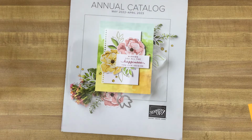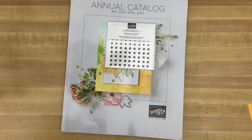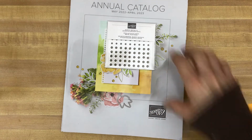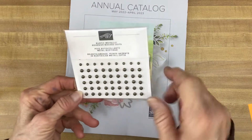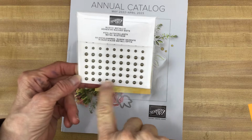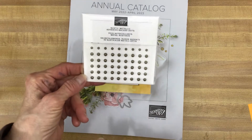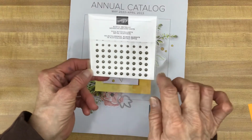And then part of the suite that paper goes with is the rustic metallic adhesive back dots. They're very similar to some we had in the mini catalog for the holiday time. But I think they're really pretty. Not just for guy cards, for anybody's card. I just really like the color.